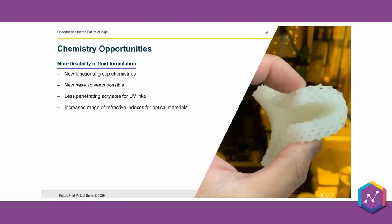It also allows us to increase the range of refractive indices for optical materials, so lenses and that kind of thing, 3D printing optical materials. And also then higher pigment loading because you have a better suspension stability. But what we're also seeing is that increasing the particle loading actually sometimes increases the elasticity. So this potentially means new dispersants and surfactants are required in order to keep things jettable for inkjet printing.